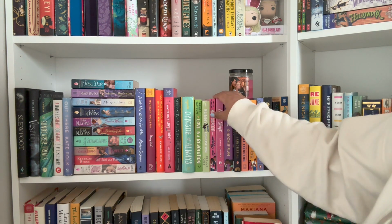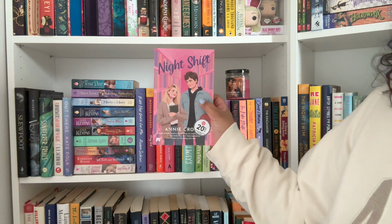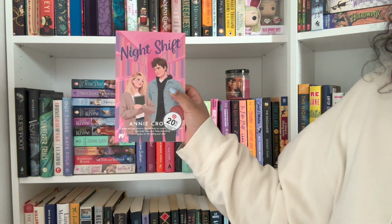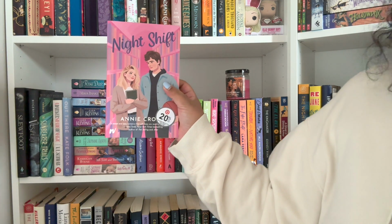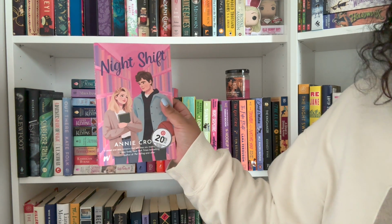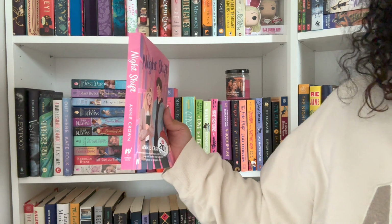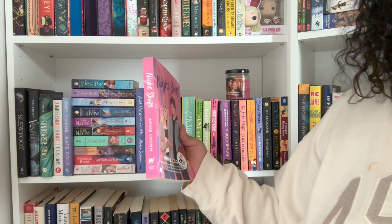Night Shift is such a beautiful book. It's a sports romance about a girl who works at her college library. And if you don't know, I also worked at my college library for almost all 4 years that I was there. So when I recognized what this was about, not only was the cover beautiful, but I was very excited. And this is also published by Wattpad, which was the first time I learned that Wattpad publishes books.